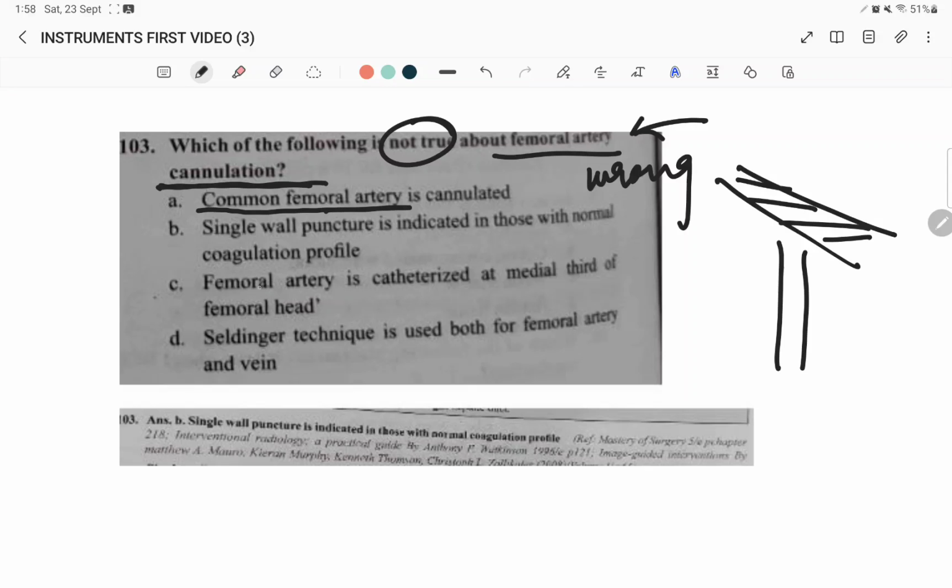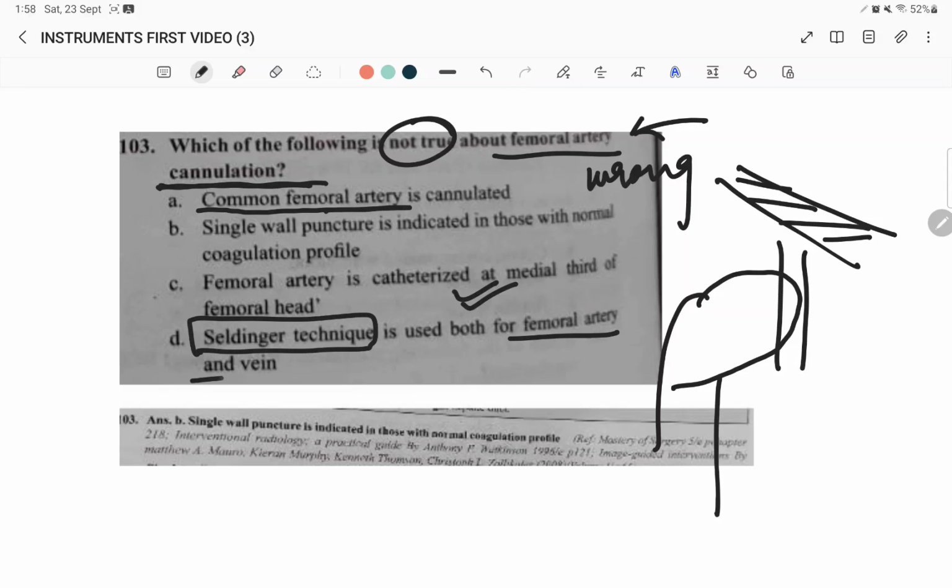Second, the femoral artery is catheterized at the medial third of the femoral head. See, the femoral artery passes through the medial third of the femoral head. So this statement is also right. Third, Seldinger's technique is used for femoral artery and vein catheterization. This you can learn, that this is one of the techniques to catheterize the femoral artery and veins. Now the wrong statement here is: single wall puncture is indicated in those with a normal coagulation profile.